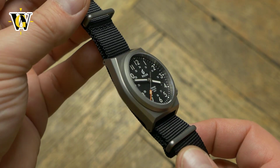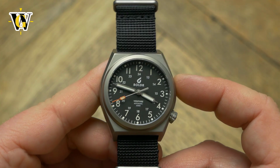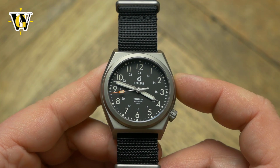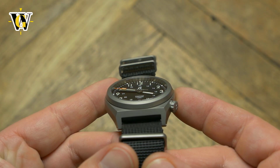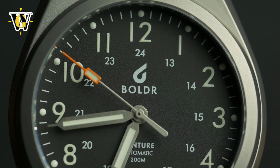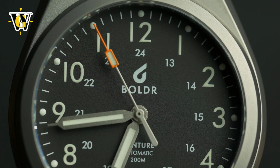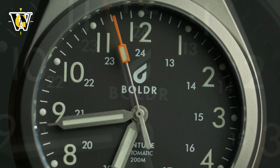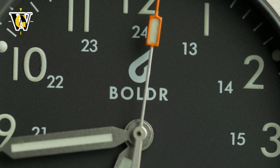I do like two-piece nylon straps though, like the one on my SNK, and I think this watch would look perfect on one of those, while staying thin and hugging the wrist the way it's supposed to. With this model, Boldr really hit a home run for people like me, who like smaller watches with practicality and legibility in mind, while still making a watch that looks interesting and handsome.